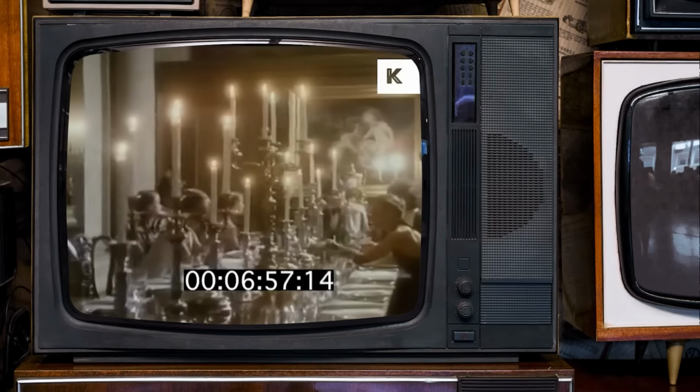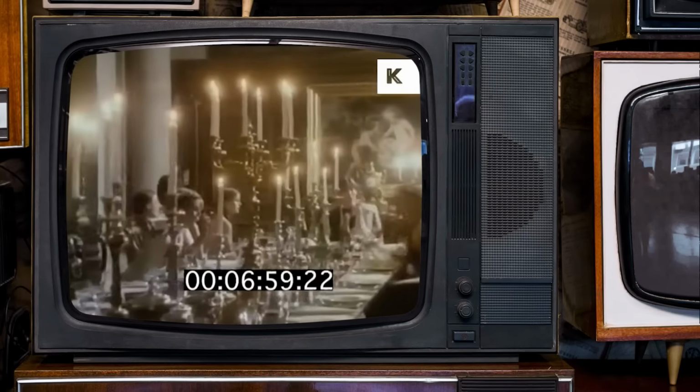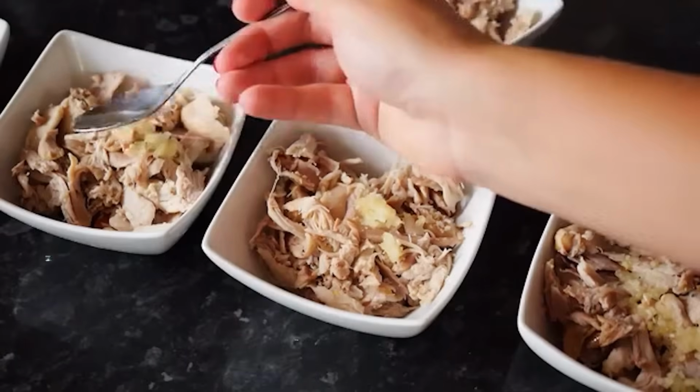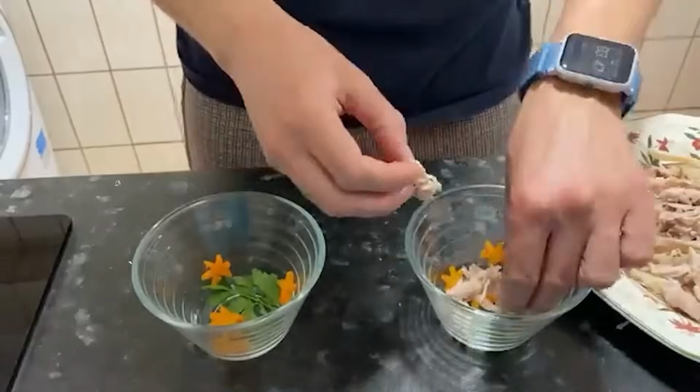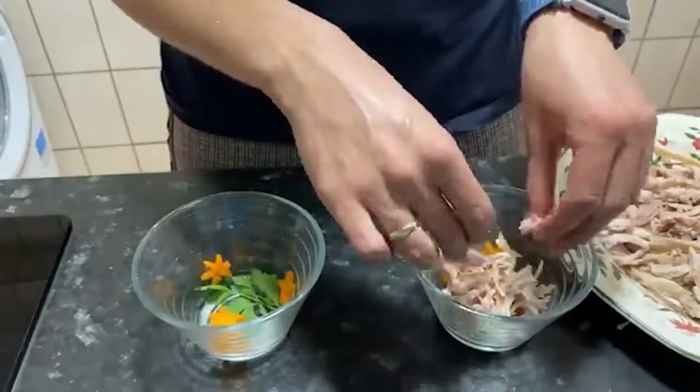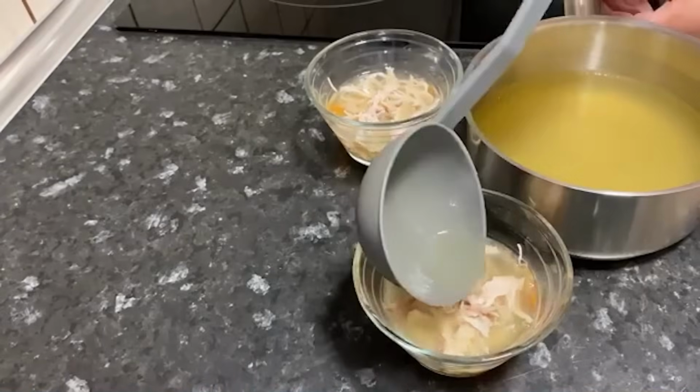So aspic was actually something that people usually associated with fine dining. It was also used to encase these fancy poached meats, which were sometimes imported, plus the thing just looked really fancy. Starts to make sense when you think about it.